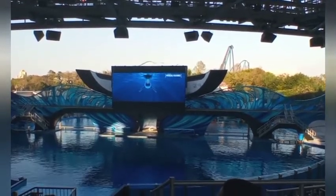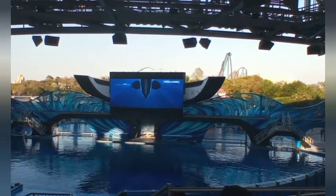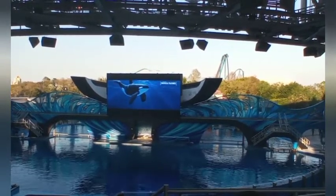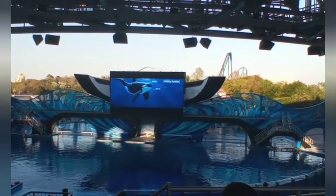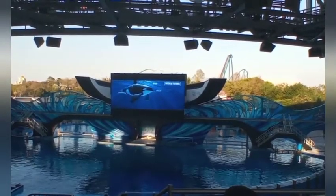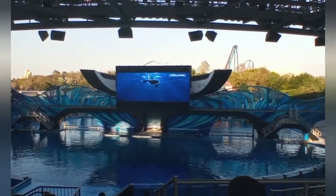Killer whales are warm-blooded and breathe air just like we do. Killer whales are the largest members of the Delphinidae, or dolphin family. As you can see, they have impressive physical characteristics. Orcas have keen eyesight, both above and below the water. The dorsal fin of an adult male can be up to 6 feet in height.